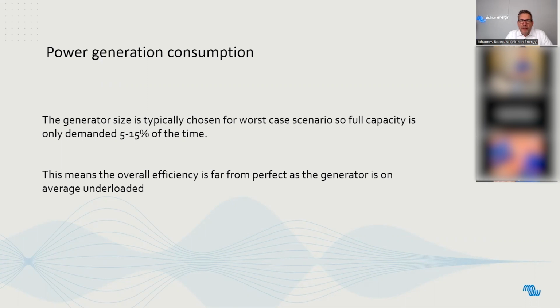The thing is that because the generator is chosen for the worst case scenario, typically the load on the generator is far less on average than what the generator is capable of. Looking at the generator on a typical time scale, you would see that only 5 to 15% of the time the generator is actually working at what it's designed to do. And the rest of the time it's working far less. That means the overall efficiency is far from perfect, because the generator runs best at a certain high load. Otherwise the idle consumption takes a big part of the total fuel consumption of that generator.